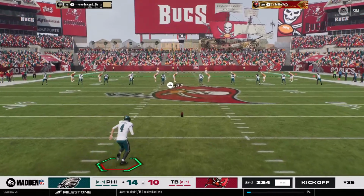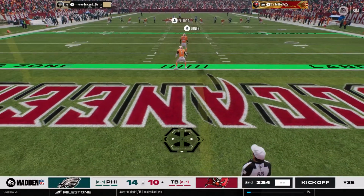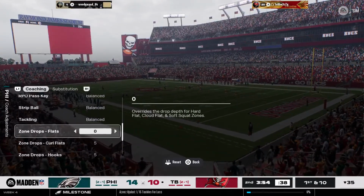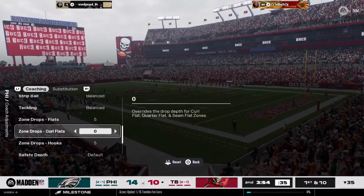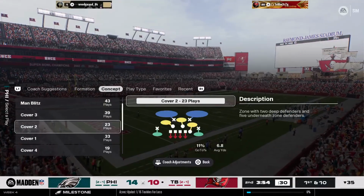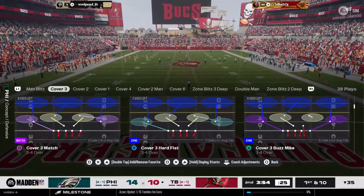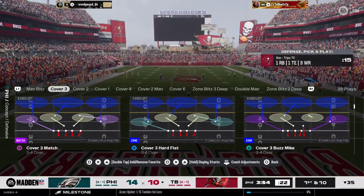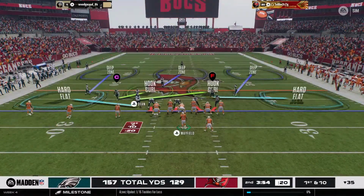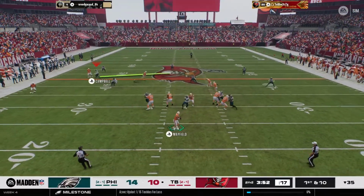Following the score, here comes Elliott to kick this one away. No chance to return this one, through the end zone for a touchback. 35-yard line. First and 10.